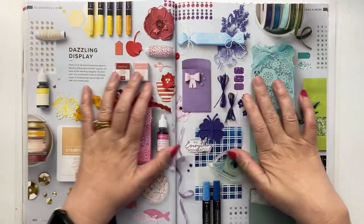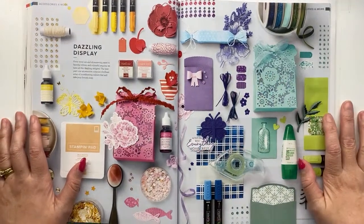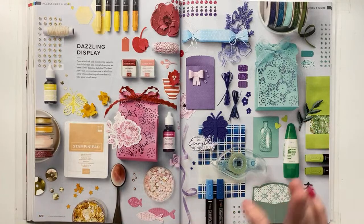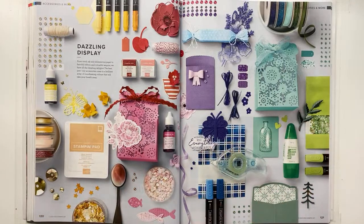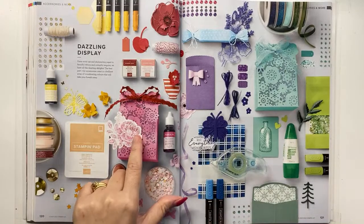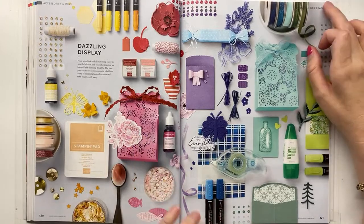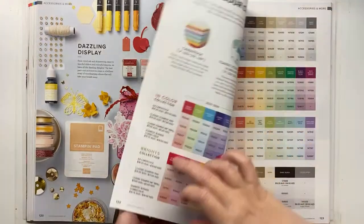Okay, now this. Does this just not make your heart happy? Rainbow Order, looking at all of our amazing accessories and things that we can make with the back of the catalogue, because we are finished with all the stamps. And these gift bags, oh, they're gorgeous. They come like that, those gift bags.